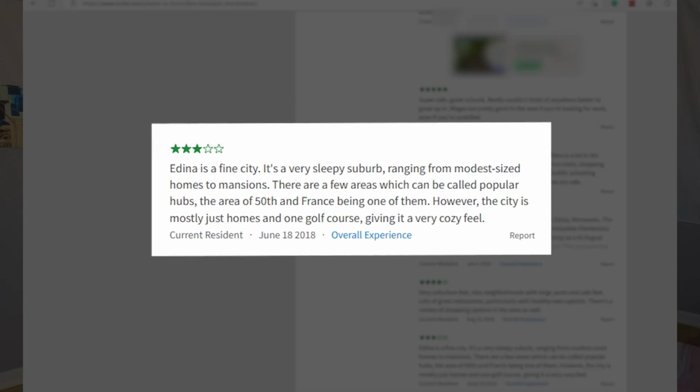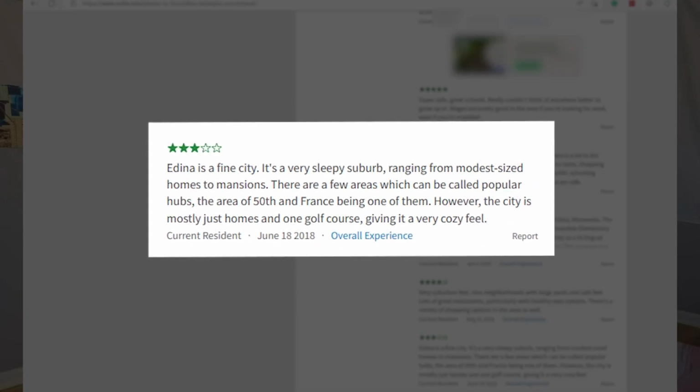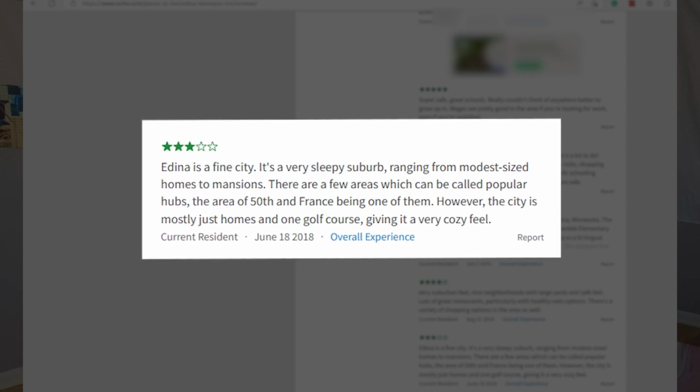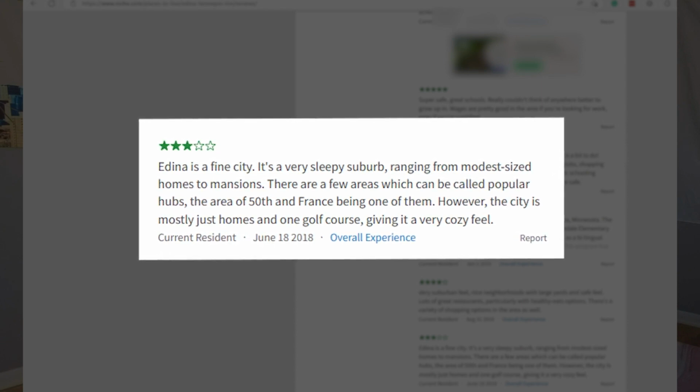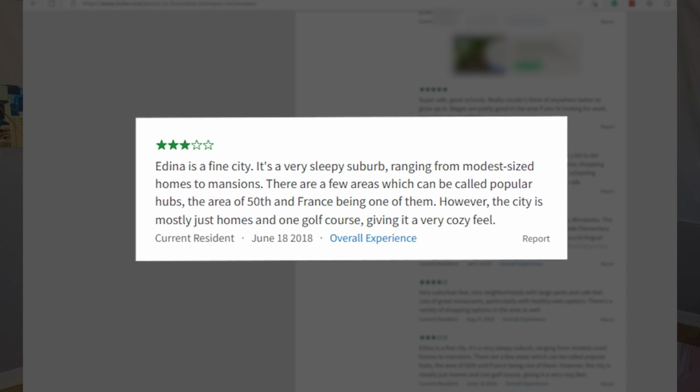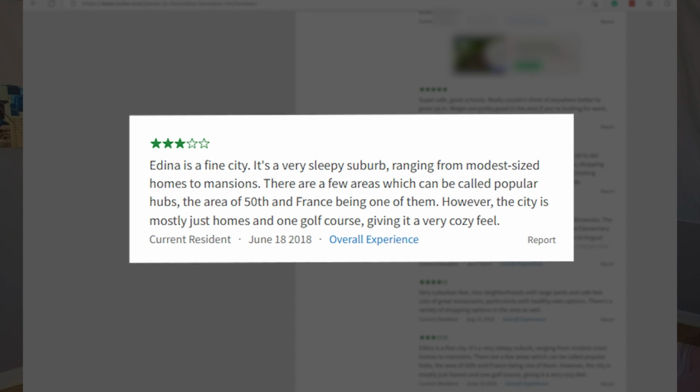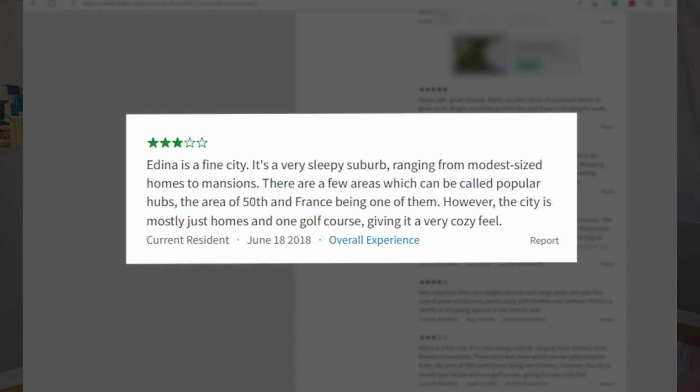Another one from a current resident. Edina is a fine city. It's a very sleepy suburb ranging from modest-sized homes to mansions. There are a few areas which can be called popular hubs, the area of 50th and France being one of them. However, the city is mostly just homes and one golf course, giving it a very cozy feel.